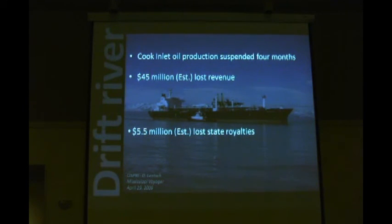The oil production was suspended for 4 months. A very conservative estimate, something like $45 million in lost revenue. From a selfish perspective, that's like $5.5 million in state royalties. Again, minimum estimates you can pull from the papers. But there's very real consequences.